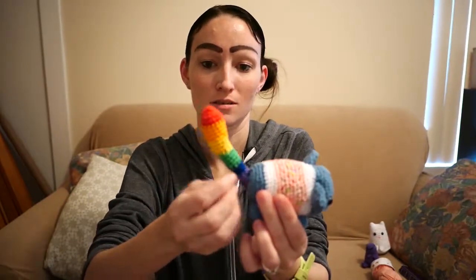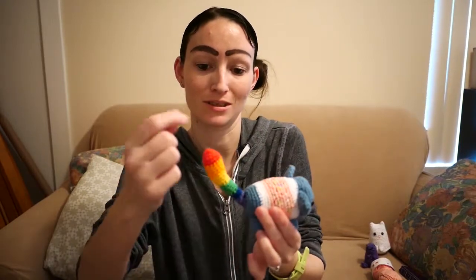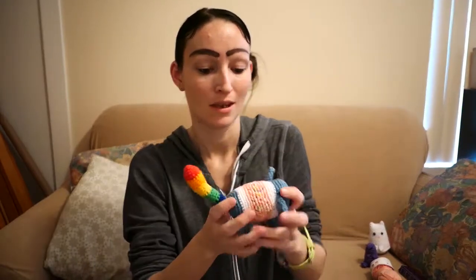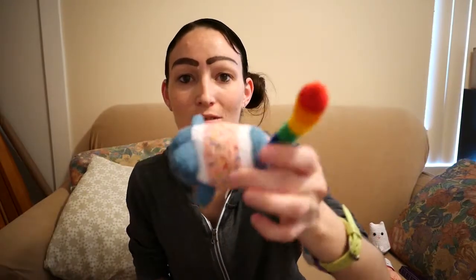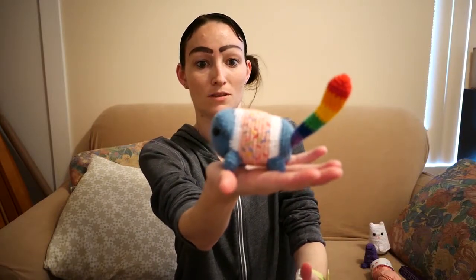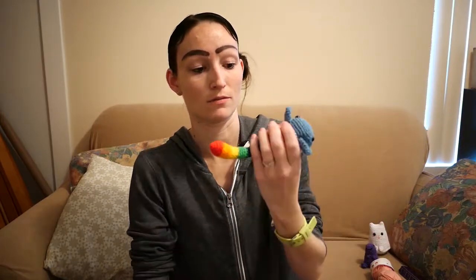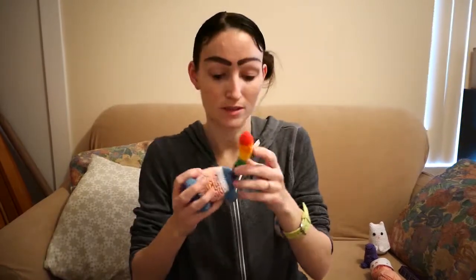Then same for the tails, just increase, decrease, and you create a nice little rainbow and all different rainbow colors, starting with the red all the way down to purple. And it's super cool, super adorable. I really love making it. I can't wait to make more of these, and I like the fact that it stands up in spite of its weight, because there's quite a lot of stuffing in there, and it could have had even more, I think. But I didn't want to overstuff.